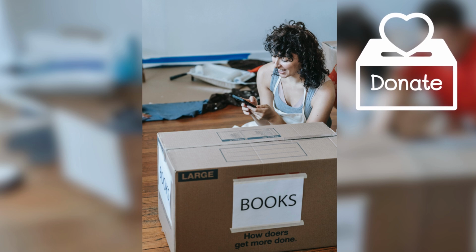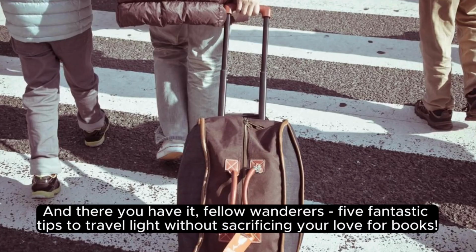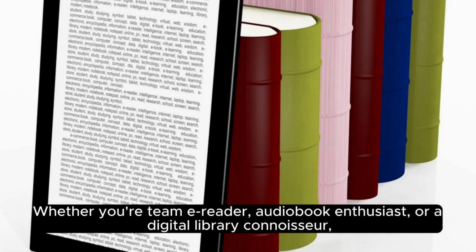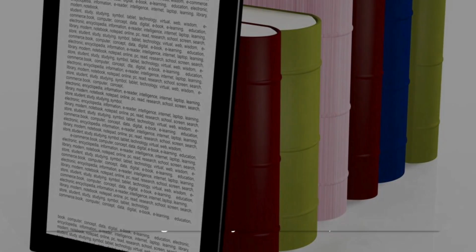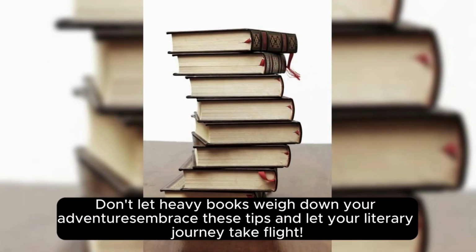And there you have it, fellow wanderers, 5 fantastic tips to travel light without sacrificing your love for books. Whether you're a teeny reader, audiobook enthusiast, or a digital library connoisseur, there's a perfect way for every book lover to enjoy reading on the go. Don't let heavy books weigh down your adventures. Embrace these tips and let your literary journey take flight.